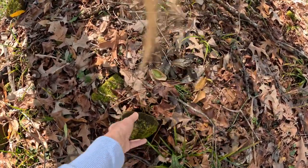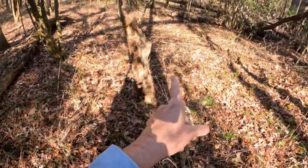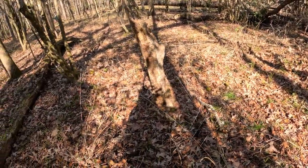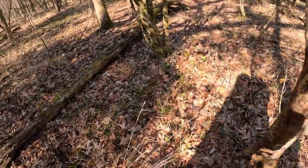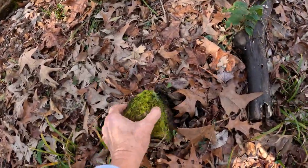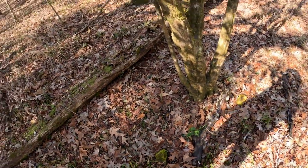Just all sorts of them. I mean, they're just kind of scattered all around the pile even. I mean, that's a lot of bricks. And even over here, there's one. I mean, they're definitely old bricks.